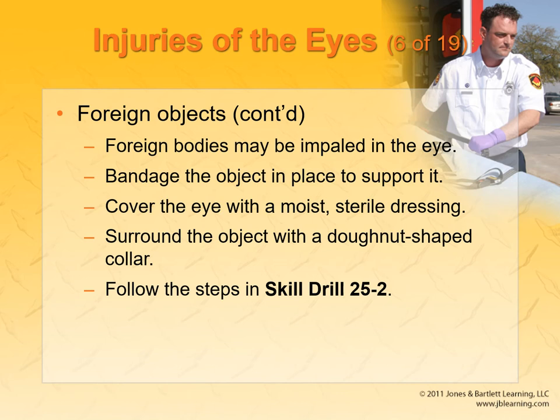In the worst case scenario, foreign bodies are going to be impaled in the eye, and that's a very tough situation to deal with. Bandage the object in place and support it. Just like we learned from last chapter, if there's any sort of penetration of an object, just leave it in there. Any penetrating trauma in the eye, anywhere, we generally just want to stabilize it. Shorten the object if we need to, but it's very complicated. You saw all those muscles that were in there. We don't want to be messing around with that. That's like a surgeon thing.